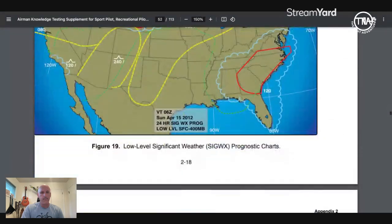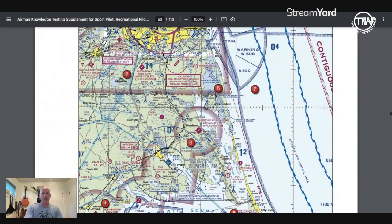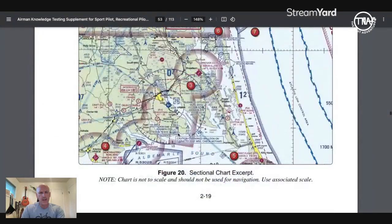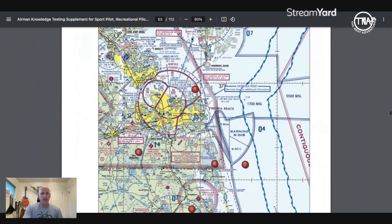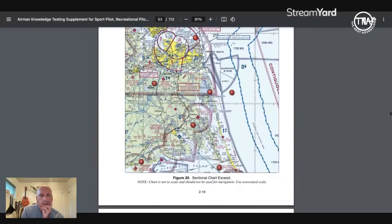Nope. I know in my practice stuff, this 218 was on there, or figure 19. Okay. Now we're getting into, we're about halfway through it. So page 53 is about where we're starting here on some of this. And let me look. Ooh, this is figure 20.